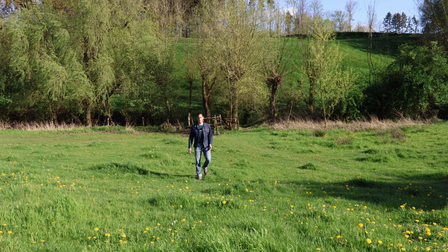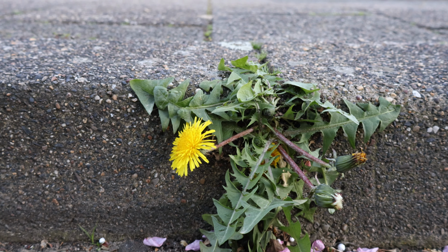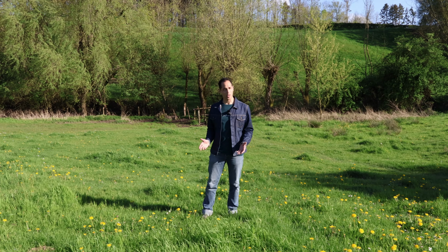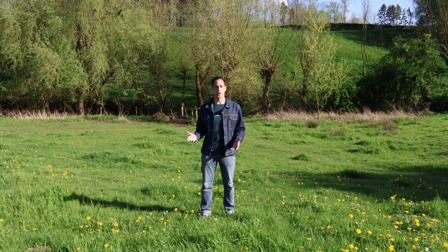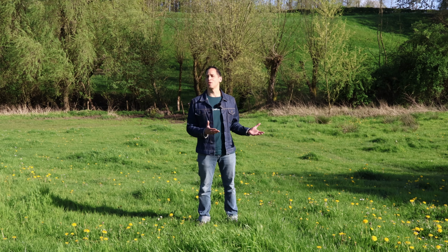The dandelion is considered one of the most tenacious and common weeds, and right now they are popping up everywhere. The definition of a weed is a wild plant growing where it is unwanted. But since I have use for the dandelion, I don't consider it a weed.